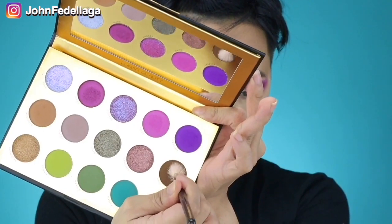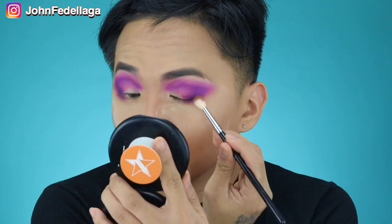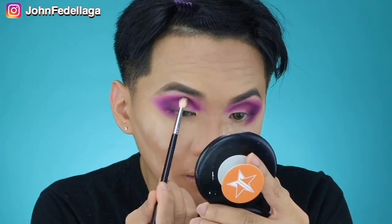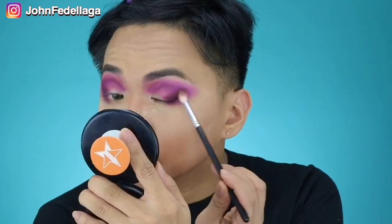Okay, so now I'm gonna go with this Kiki. Do you love me? Since wala tayong black, ito yung gagawin natin pang harsh effect lang niya. Now we're gonna go with our lower lash line and I'm gonna go with Sabrina. Sabrina the Teenage Bakla.